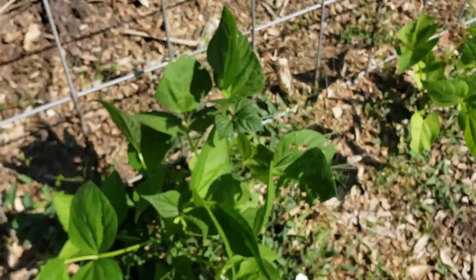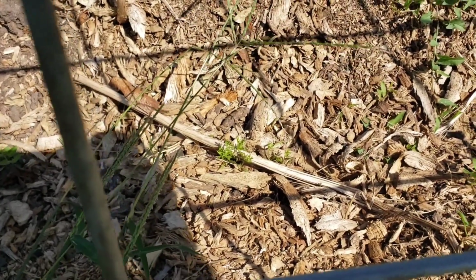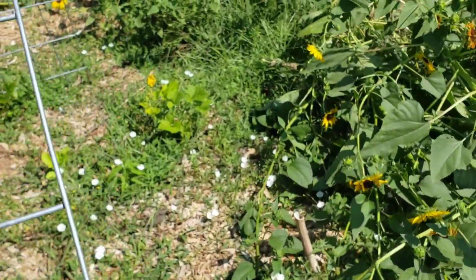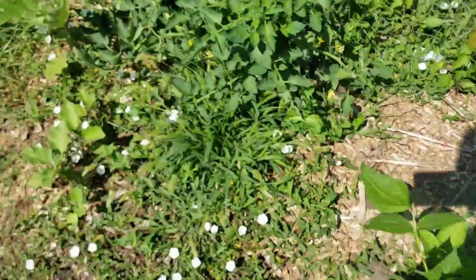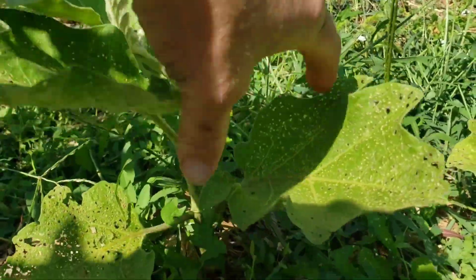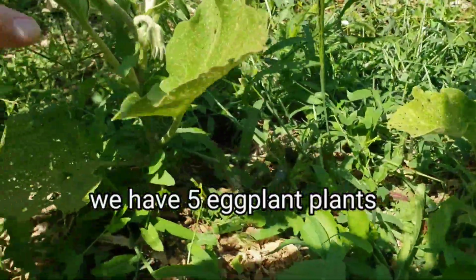We have some green beans coming up right here. We also have some carrots that are coming up. See the carrots? Focus! There we go. More green beans over here. This might be a spaghetti squash right there. Anyways, we have an eggplant here. I don't know if it's a fingerling eggplant or if it's a full-size eggplant.